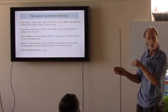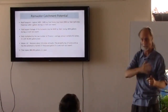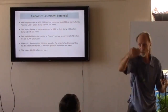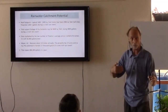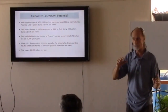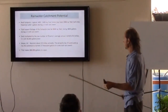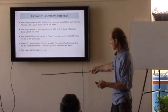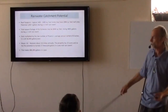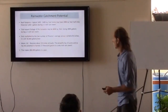That's why I introduced the term subshed. Even on these vast acreages, you can't put one big capturing swale to capture all the water. You do a series of smaller ones down the system. You capture, you capture, you capture, you capture. Each one is calculated to keep that square footage of water in a rain event. So, 480,000 gallons of water a year land here on average during the 18 inches of rain annual fall.